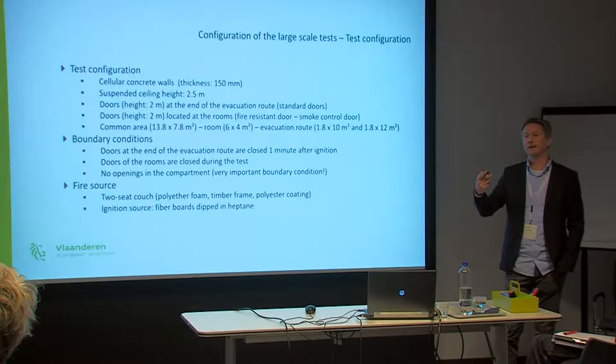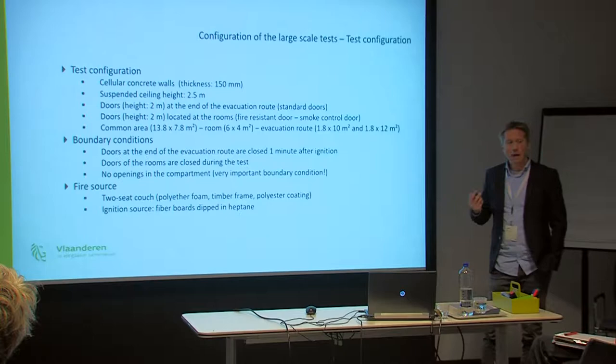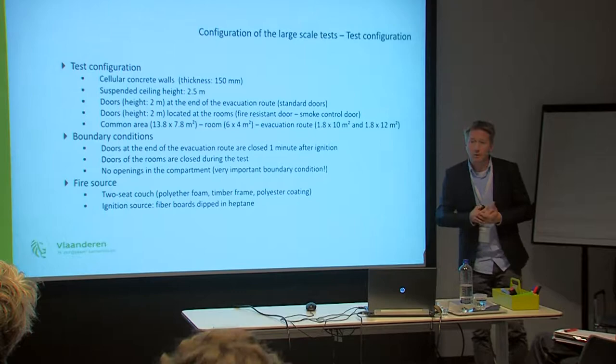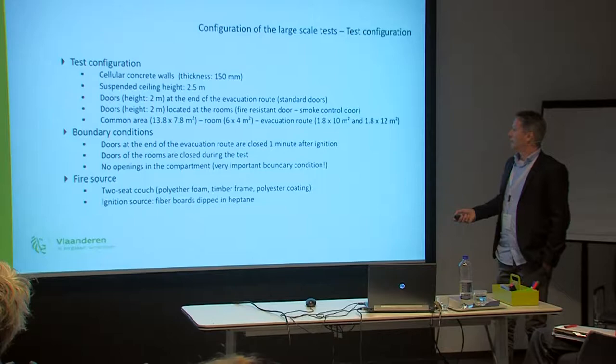And like I was saying, no openings in the compartment. That was not because the budget was up, but this is a very important parameter for these tests. If you have an opening, you know that smoke can escape. So the purpose was to have worst-case scenario where you fill your room completely with smoke. Another important thing is if you have a closed compartment, then you will have pressure buildup because it's closed. It's very important. The fire source, a two-seat couch, a normal standard couch.